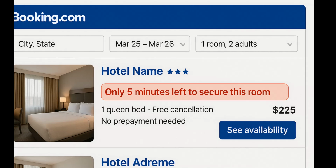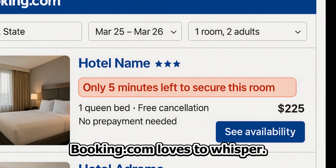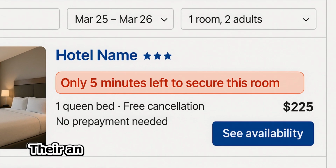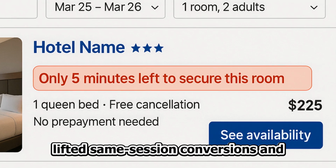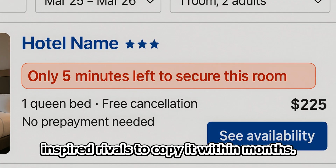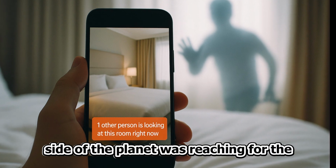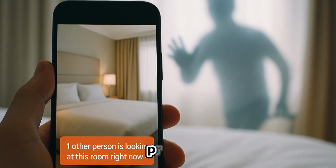Real-world moment. Travel websites mastered the art first. Booking.com loves to whisper, "Only 5 minutes left to secure this room." Their analysts reported that message alone lifted same-session conversions and inspired rivals to copy it within months. Guests believed a stranger on the other side of the planet was reaching for the very same pillow, so they raced ahead without comparing prices.